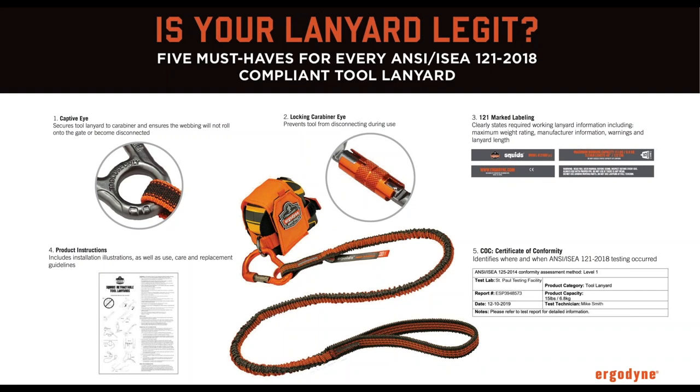First, it must have a captive eye, which ensures that the webbing will not fall off the carabiner or become disconnected. It also must have a locking gate. This can be either manual or automatic. It must be clearly marked with weight ratings, manufacturer information, warnings, and lanyard length. It must come with product instructions.